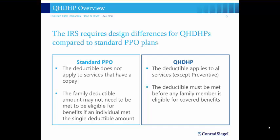Sorry, let me say that differently. A $2,000 family maximum. So each individual person has a $1,000 deductible up to no more than $2,000 for the family unit. That is different under a qualified high deductible plan.